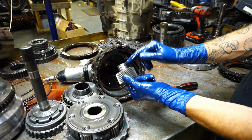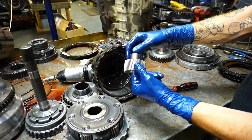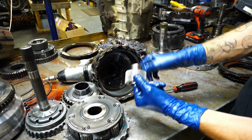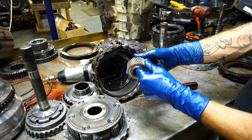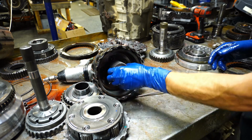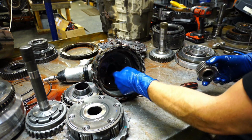And your throat has got a little bit of marks on it there. I wonder if that bushing was on its way out there at the bottom. You can see some very small marks, nothing too crazy though. And that has to go in there the same way it came out. There is a carrier bearing in there, so be careful.